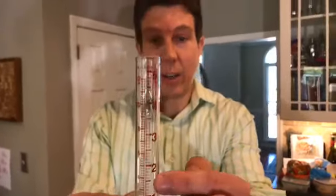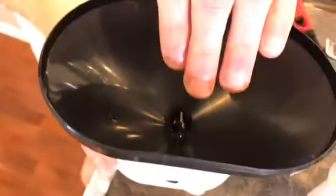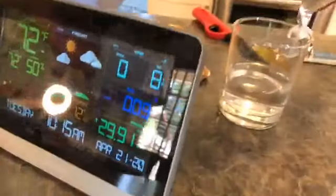This could probably be $3, maybe at Walmart or Target, something like that. And it just is a little cylinder that you put outdoors. You can actually bracket it onto something, and as the rain comes in there, you will know how much rain fell in your area. But this is my rain gauge, and so it's electronic. And so the rain goes in here. The rain went in here last night, and it sends a signal to my weather station here, so when I get up in the morning, I know how much rain fell.